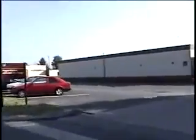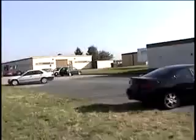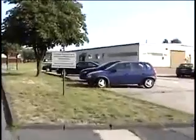Flight kitchen's right here, back over in there. It's where the box lunches are made for the flight crews, and also where we get them on midnight shift. You know, buy a box lunch for $3.50.